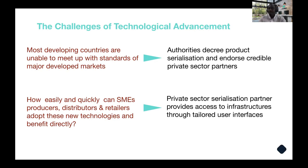Creating standardized process that every retailer, every producer locally have to abide by. And there were service providers that helped in doing that, the private sector. So an authority decree for serialization, for instance, with endorsed credible private sector partners that are working with these local companies in regions that are developing, can make this happen quickly for that economy. But really, how quickly and how easily can this happen for SME and producers, to obtain or adopt these new technologies and be able to benefit directly?